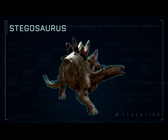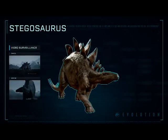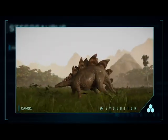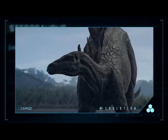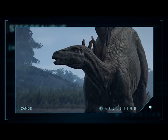Stegosaurus is a genus of thyreophoran dinosaur. They were large, heavily built, herbivorous quadrupeds with a distinctive combination of broad, upright armor plates and a tail tipped with spikes.